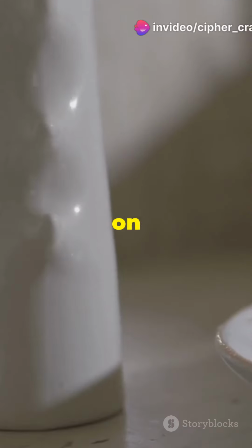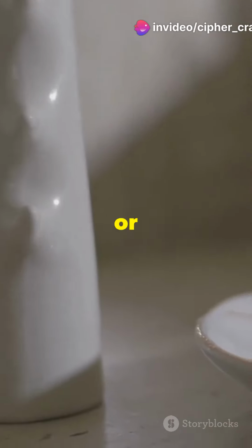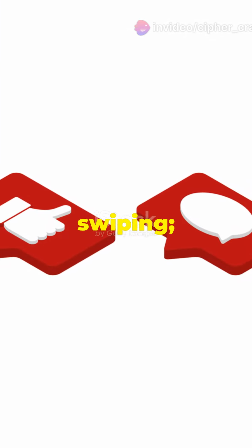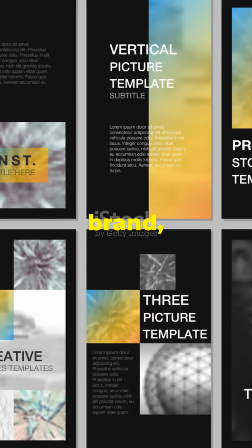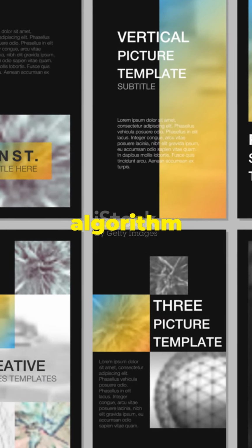Now imagine doubling down on your visuals with captivating images or creating a mini tutorial. You're not just keeping your audience's fingers busy swiping, you're keeping their eyes glued to your content. And the best part? Every swipe increases the time they spend with your brand, boosting those all-important algorithm points.